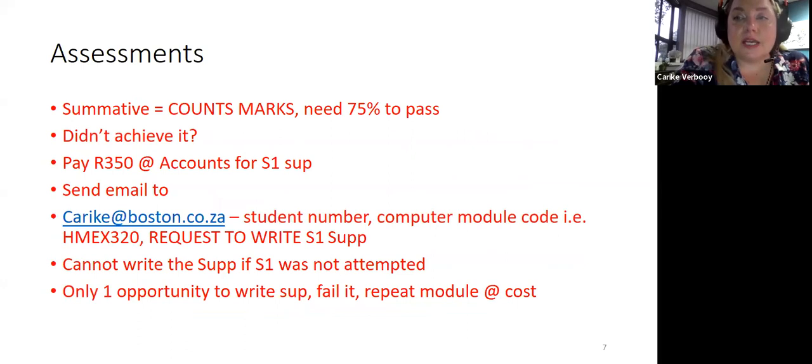So the summative is the thing that counts marks. That is the mark that will be on your progress report, and that will determine whether you pass or fail computers for each of the computer modules. And you need 75% to pass. If you did not achieve 75%, you can write a supplementary. But for this supplementary, you need to pay 350 Rand at the accounts department.